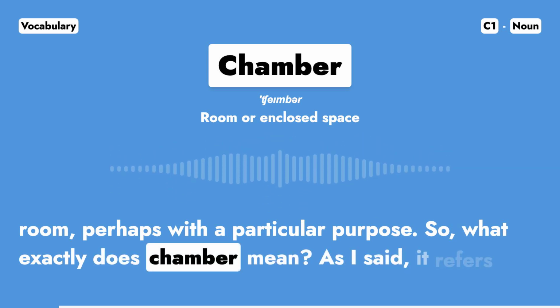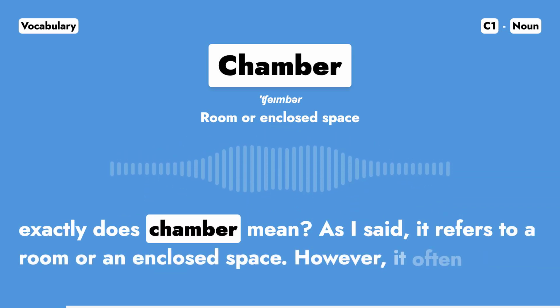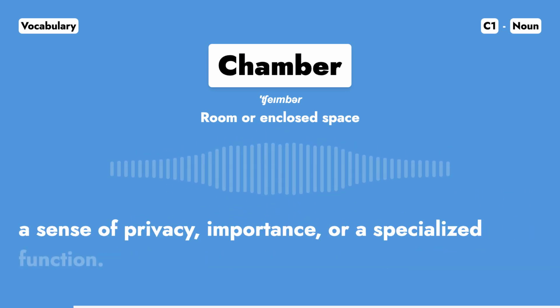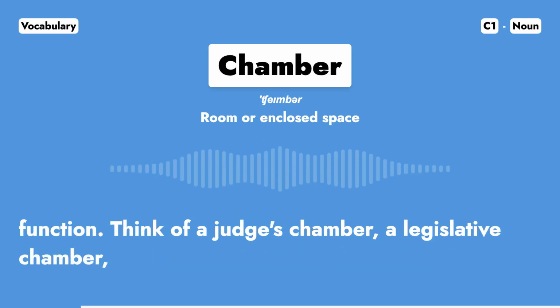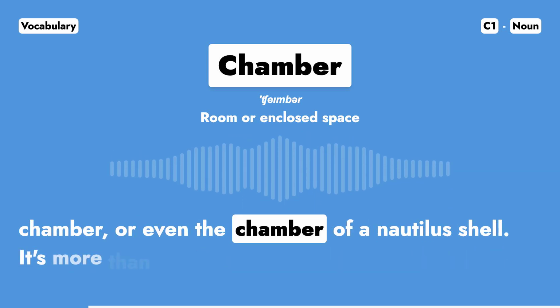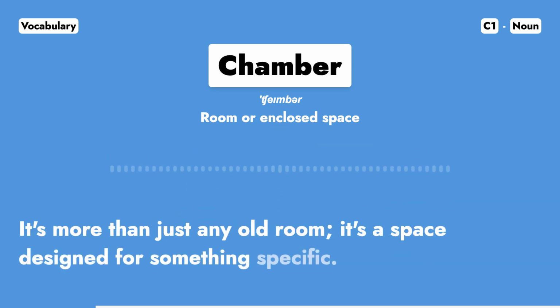As I said, it refers to a room or an enclosed space. However, it often implies a sense of privacy, importance, or a specialized function. Think of a judge's chamber, a legislative chamber, or even the chamber of a nautilus shell. It's more than just any old room. It's a space designed for something specific.